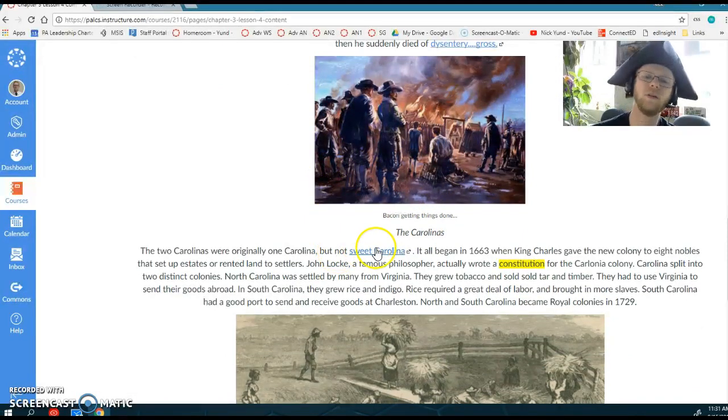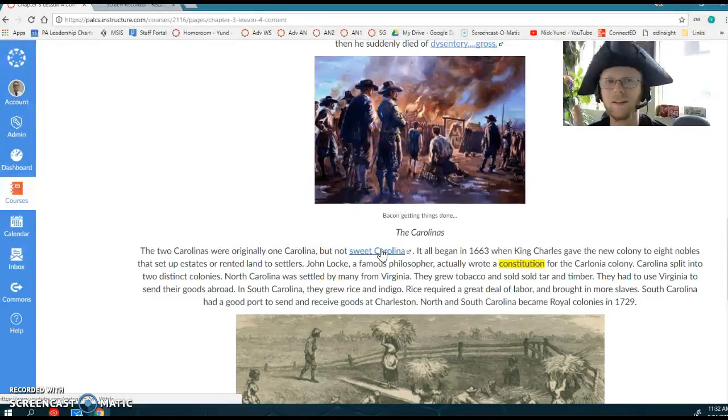Now, the two Carolinas. Let's talk about the two Carolinas. North Carolina, South Carolina. The two Carolinas were originally one Carolina, but not Sweet Carolina. A little musical pun. It all began in 1663 when King Charles gave the new colony to 8 nobles. That set up estates and rented land to settlers. John Locke, who was a famous philosopher, we're going to learn a lot more later, actually wrote a constitution for the Carolina colony. Carolina did end up splitting into 2 distinct colonies, though.